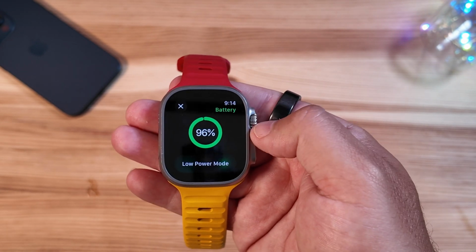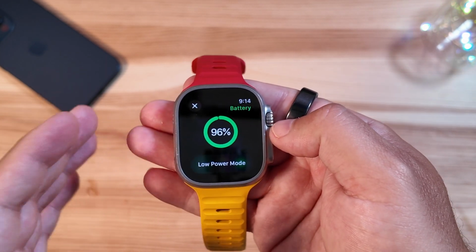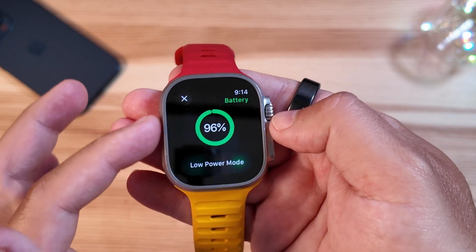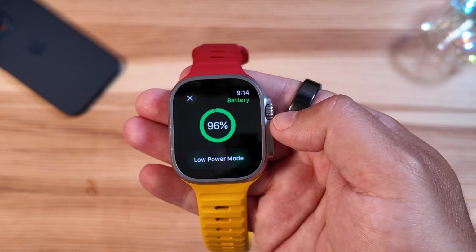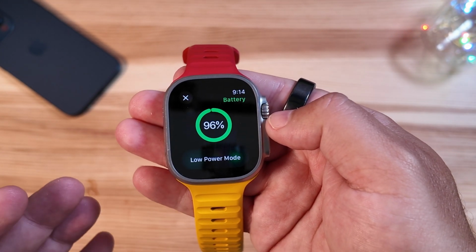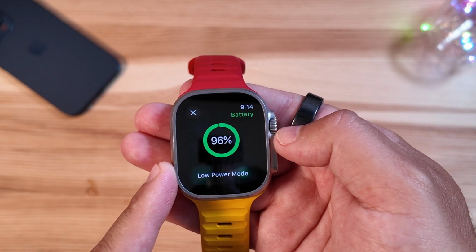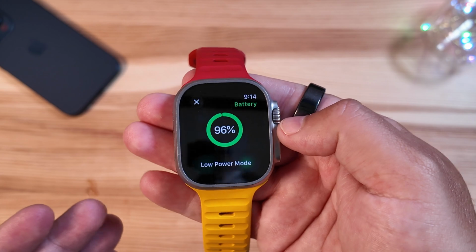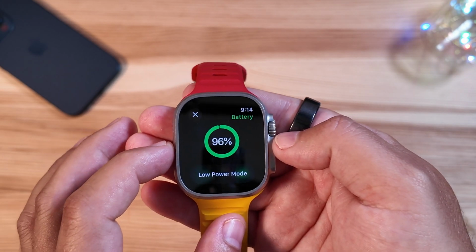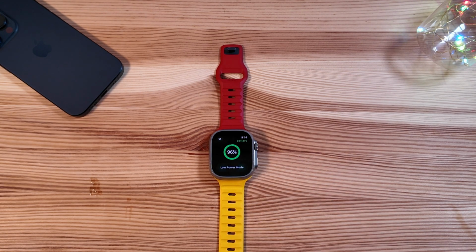I will call out one thing with battery, though. Unfortunately, if you are a big fan of charging limits and all that, usually during the week this would only charge to about 77 or 80%. Yeah, those aren't working right now. At least I'm not experiencing them working. Every time I've charged it, it has been going to 100%. Take that for what you want, if you care or not, but I did just want to let you guys know that. That is one downside from this first beta.